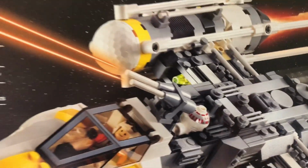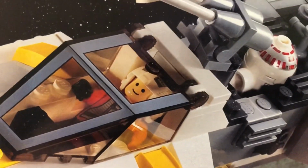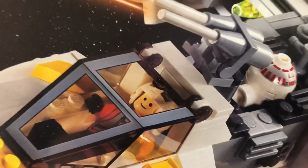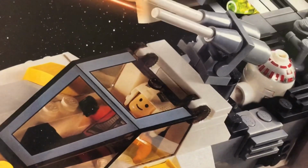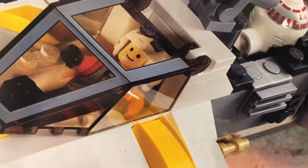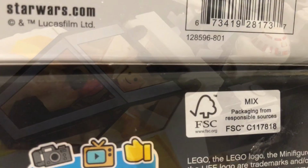Cool looking set. For this, and this was not sealed, by the way, it just had the box and instructions, but it was used. I haven't built it yet, otherwise I'd be showing it on screen. For this and the ATST, I paid $42 shipped. I don't know if that's an overpay or not. I thought it was pretty fair. I really wanted the sets, obviously, so happy to pick these two up at what I thought was a pretty decent price for some older Star Wars sets.